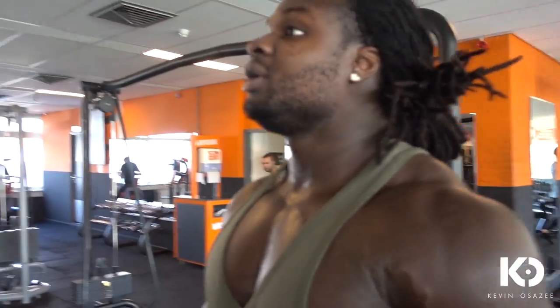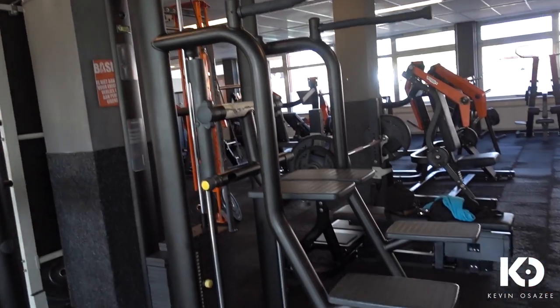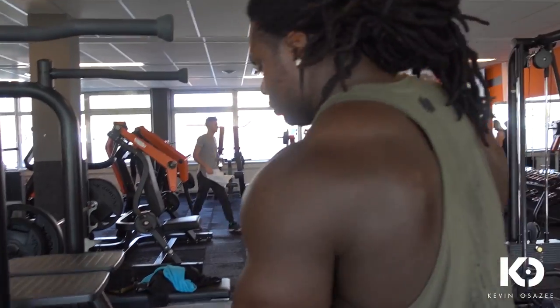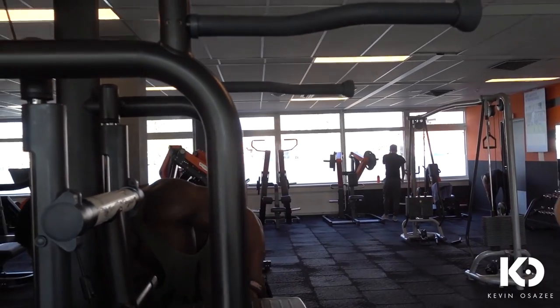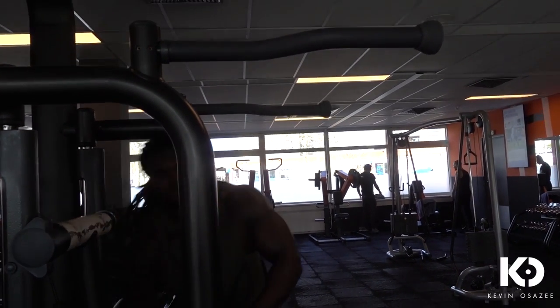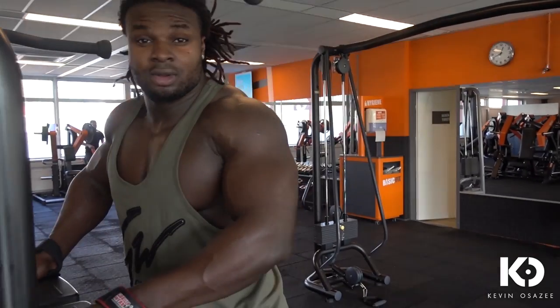Being creative, it's actually a back pull-up machine. I always like to do some alternated dips here. This is a relaxed exercise. Just get some more blood flowing. That's it.